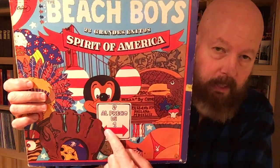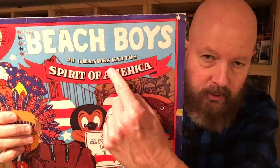I also realized that the Spirit of America collection is Spanish, as you can tell by this sign here and this note here. Also does not have a gatefold. I wanted to show you some of the foreign 45s.